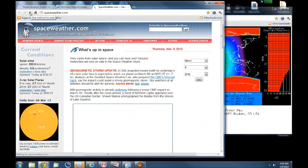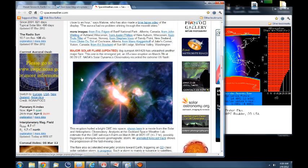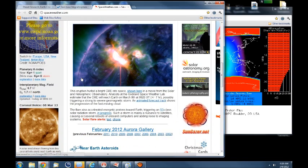Space weather, I was a little disappointed. They were kind of slow in updating the solar wind speed and the proton density, and they had the KP index set at 1, during a major geomagnetic event.